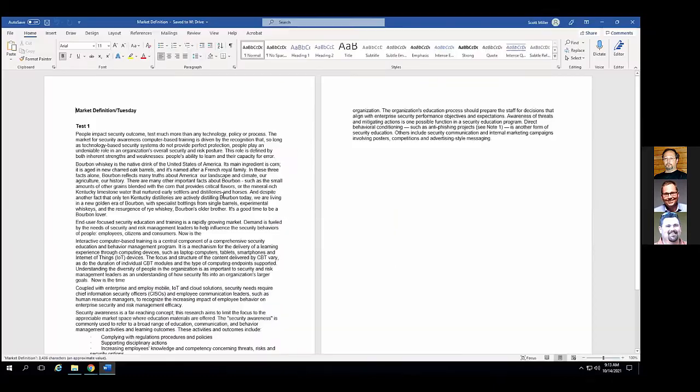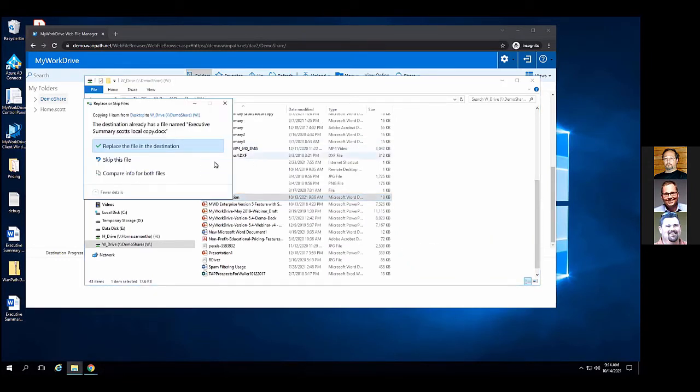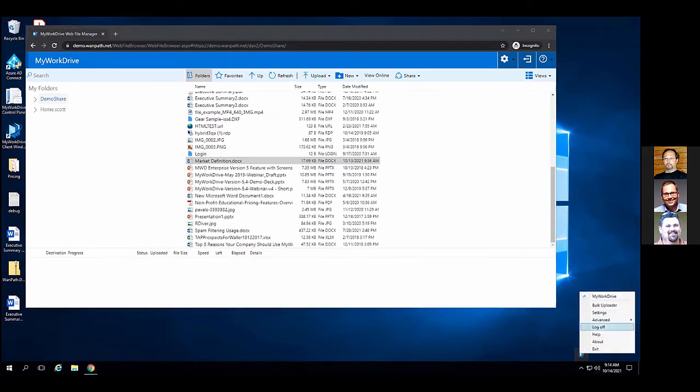Again, this user is in unrestricted mode. So I could take this document out. I can copy documents in, right? No problem. That one already exists. But if I go into the new stuff, let me log out of the client, log back in as myself, who has restrictions.